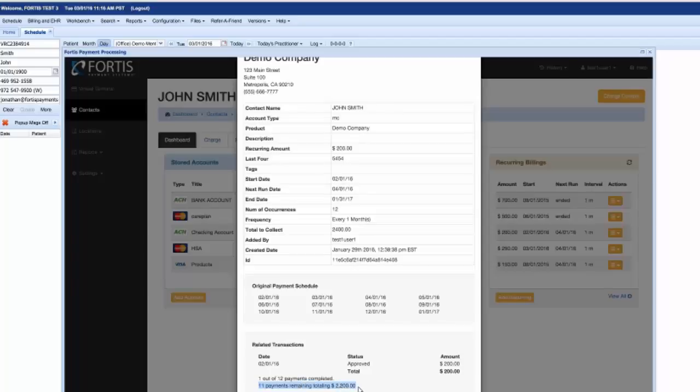balance remaining. So if a patient ever comes in and maybe their HSA card was renewed at the beginning of the year, they get a tax refund, and they're wondering what exactly is going on and where their plan is, then you can easily just come to the receipt here and show them that information.